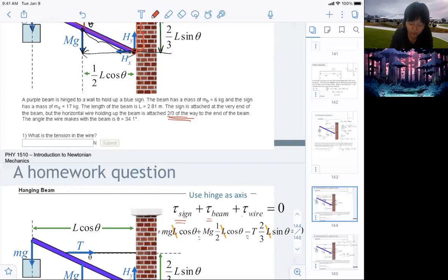Then you plug in the radius times the force. The force from the sign is mg. The distance from the sign is L sine theta. The force from the beam is a different mg, times a different radius. And the tension times a different distance.